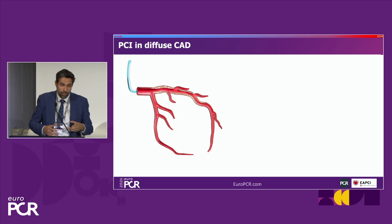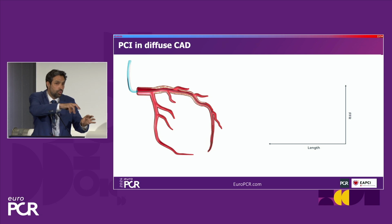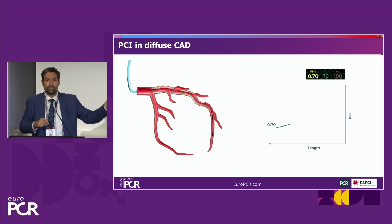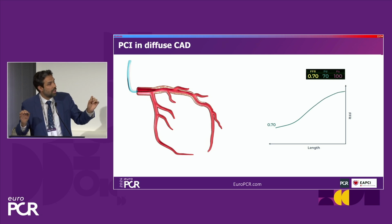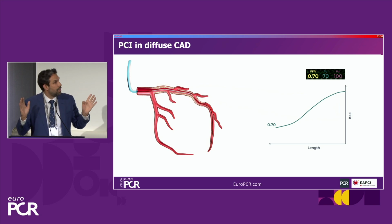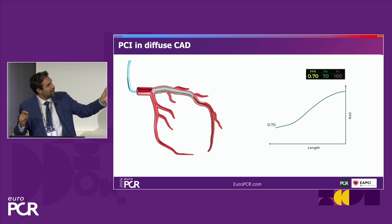This is a case with diffuse coronary artery disease, where we're going to do the same exercise. We're going to measure the pressure longitudinally along this vessel, and look what happens. If you measure distally, it's going to be 0.7, the same as focal. So you don't know what you're doing until you do the pullback. When you start doing the pullback, you don't see this big pressure jump. If you're using angiography only, you might say, here it looks a bit more tight, so usually we put longer stents. Look what happened to the curve.